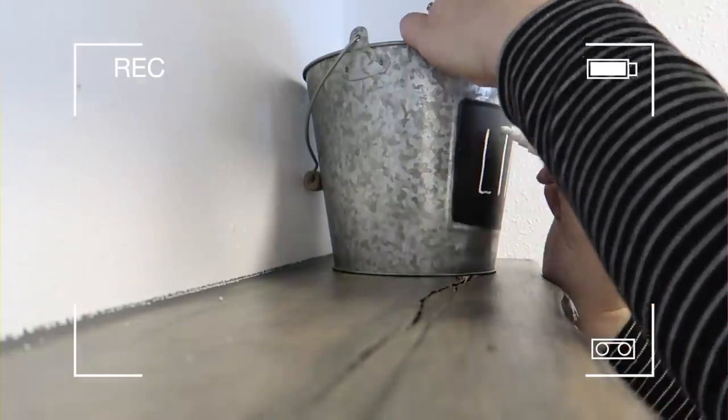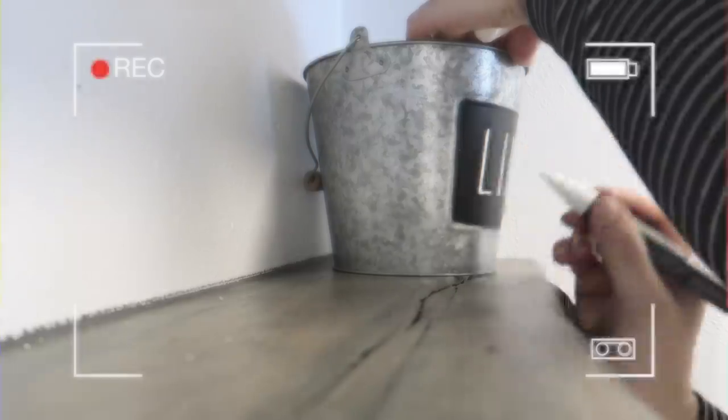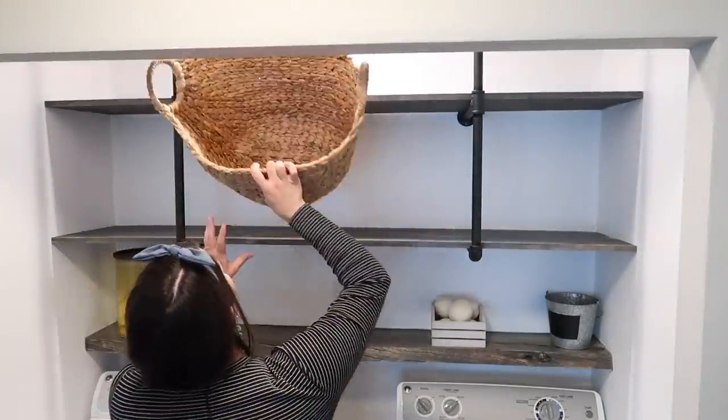You can just store your lint in here and then toss it out when it gets full, and it just makes everything function a little bit nicer.